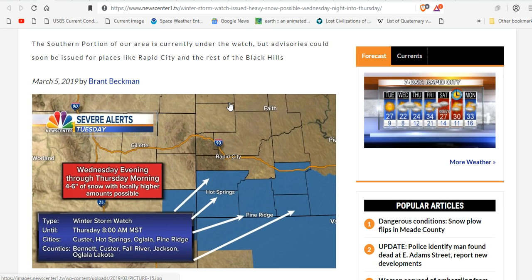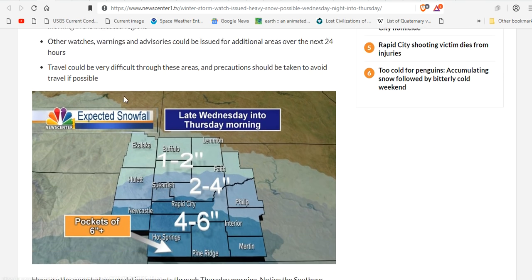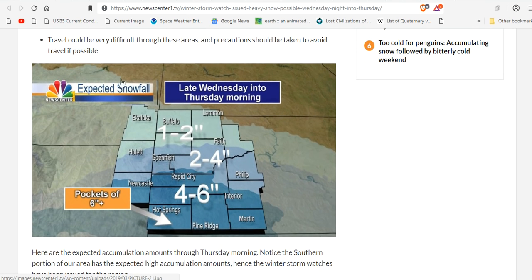The southern portion of South Dakota. Hot Springs, south of Rapid City. Winter storm watch issued. 4 to 6 inches of snow. Locally higher amounts possible. There are your totals. Pockets of 6+.